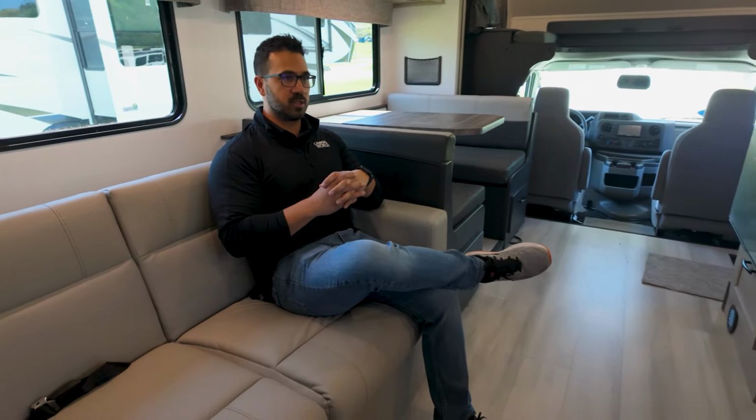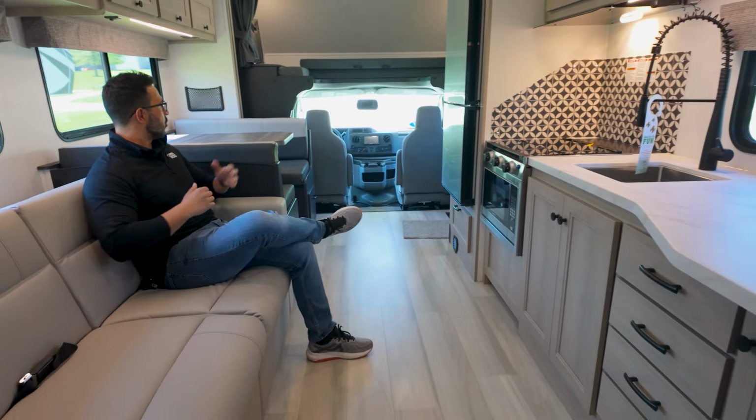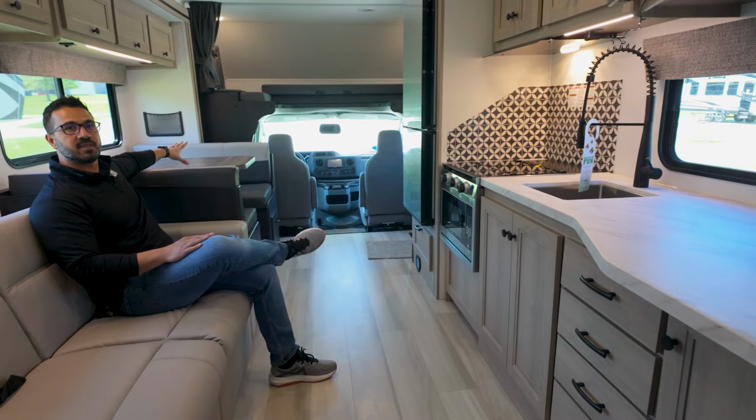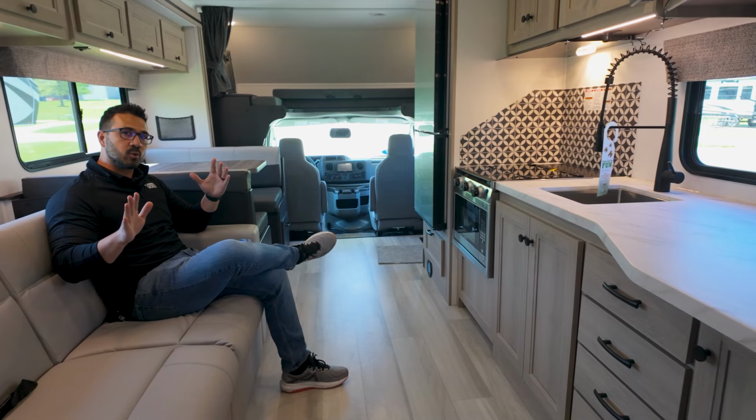But if you look at positioning, this is perfect. The TV is going to be straight across. You have the kitchen here. You have a window. Again, all this open living space. And when you want to have conversation, you can still have people here in the dinette, and everyone feels included in that convo.